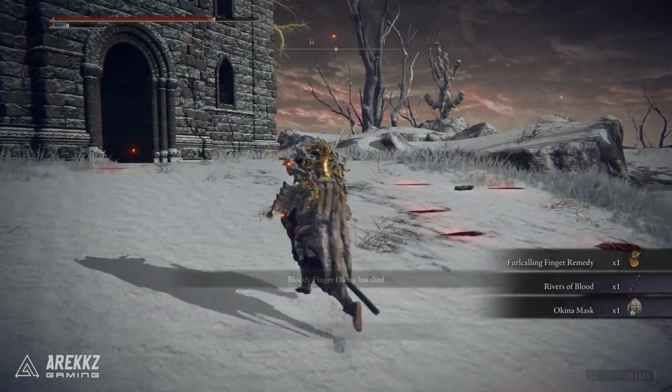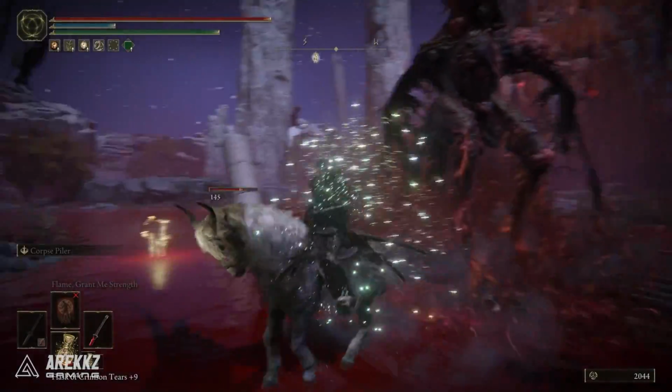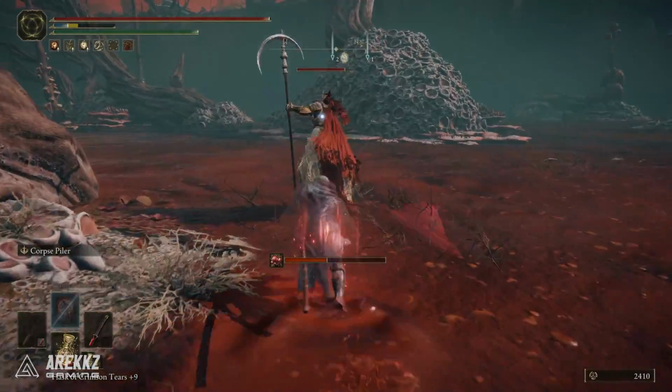Keep in mind, being a unique weapon, it is upgraded with the Somber Smithing Stones, and you can't change the Ash of War in this one. Not that you necessarily want to, because it is absolutely brutal, but as you can see, fighting some of these different enemies, some of the bosses, or just other enemies in general, this thing shreds.